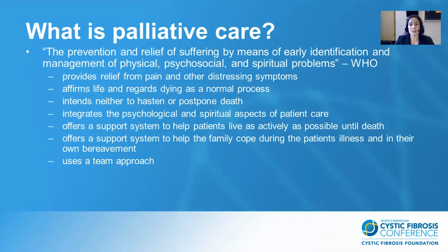And other distressing symptoms. So one of the big distressing symptoms we'll see in a lot of our patients is dyspnea. So the physio and the RT can get involved with initiating non-invasive ventilation, maybe initiating nebulizer treatments instead of MDI treatments. So there's a lot of things that we can do to help with these feelings of discomfort. We can offer support to the patients and help them live as actively as possible until death, and offer support to the family to cope during this difficult time. And we are definitely an important part of the team.